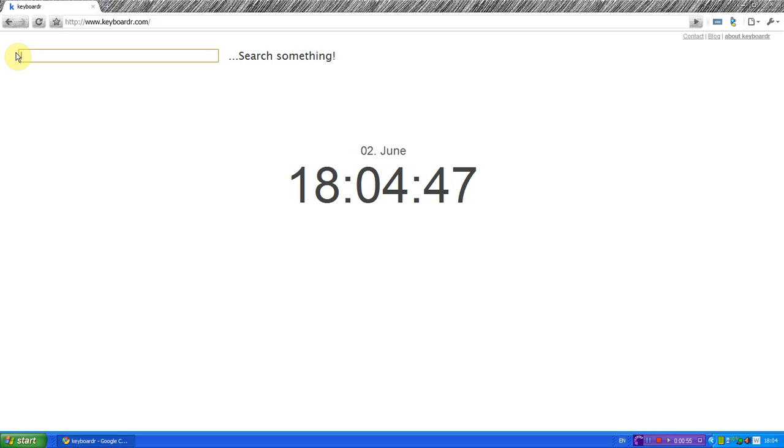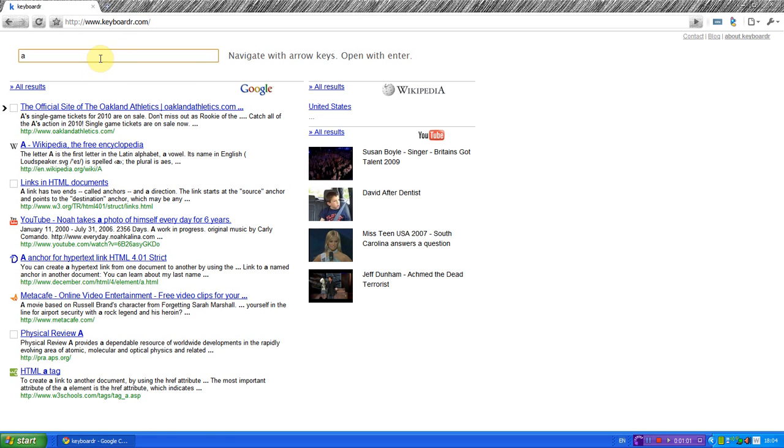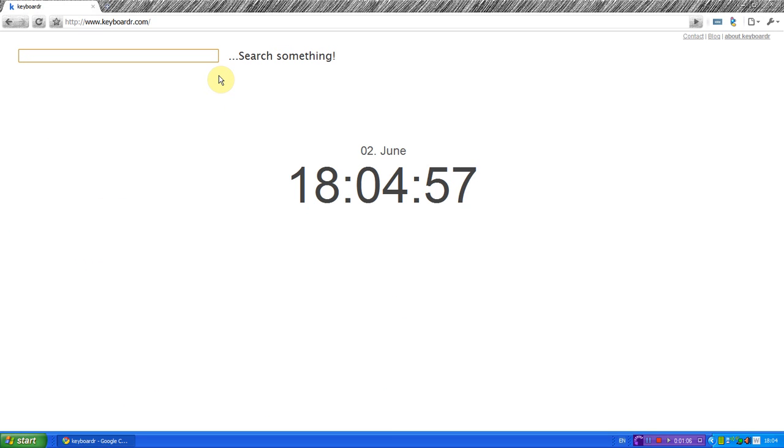It's actually faster than Google. It doesn't go into a different web page. If you search something, it'll always stay on Keyboardr. The searches itself is actually integrated into the web page itself. And so this is a really fast search engine. But it's not just a fast search engine.